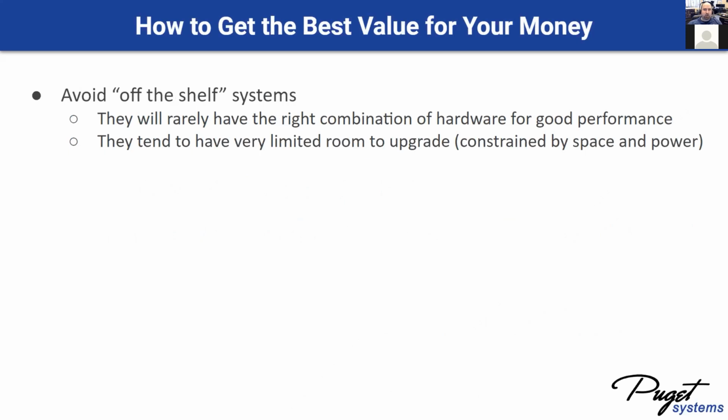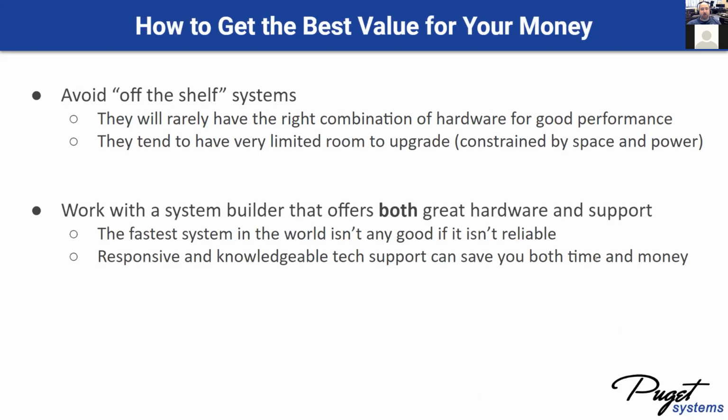So if you're like, oh, I'll get an off-the-shelf system and put a Quadro in it, maybe, but you also may need to replace the power supply then. And a lot of times they use proprietary stuff as well, which can make that difficult. So I recommend instead working with a system builder that offers both great hardware and support. And there are lots of those out there. We are not the only one by any means. But you can get the fastest system in the world, but if it's actually not running for some reason, if it's got some weird issue going on with Windows or your software or something, that's not going to do you any good. So you want a company that's going to provide responsive and knowledgeable tech support, because that's going to save you time and money in the long run.